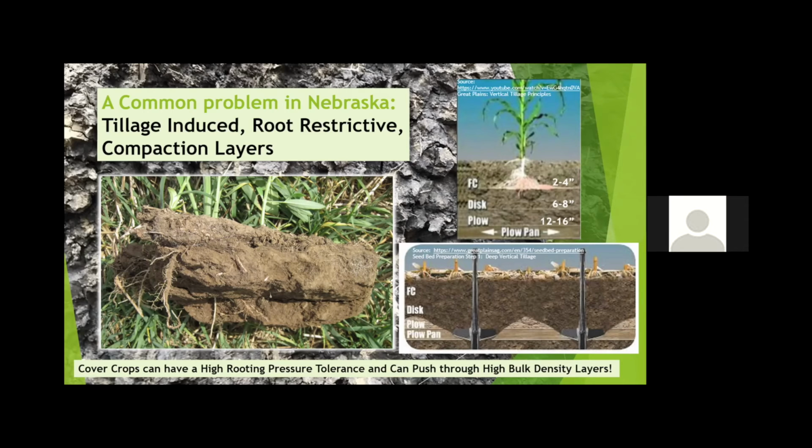Those deep taprooted species have a higher rooting pressure tolerance. They can stand more dense soil than our cash crop roots. And when we see cash crop roots growing laterally, we're losing productivity. They're having to search for a way to engage with nutrients and water that's lower in the profile. And that costs energy and time and productivity. So the number one work that cover crops are doing for us is not above ground biomass. It's the below ground work. And I can't reiterate that enough.